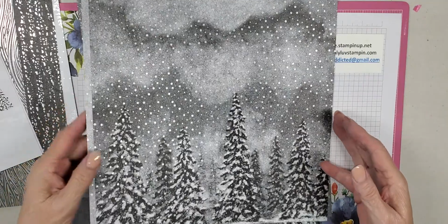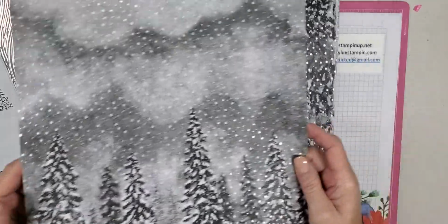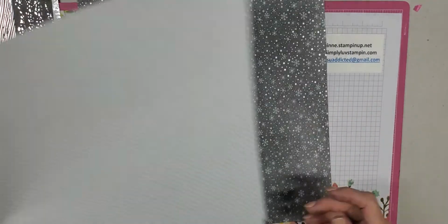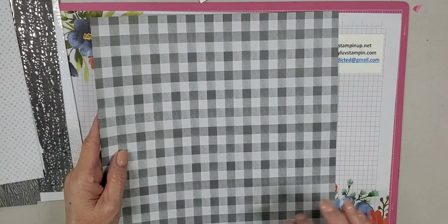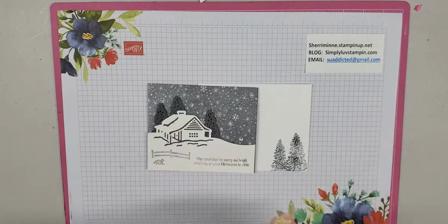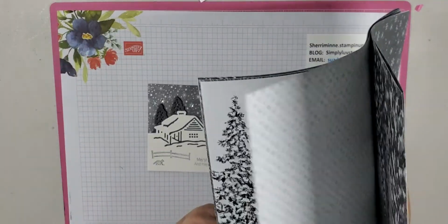These trees have snowflakes coming down, and again, that's all silver foiled. On the back side of that one is little polka dots. Like I said, this is the one that we're using today. On the back side of this one is a buffalo check pattern, which I think is great too. I love this pattern. With the paper, you get 12 sheets, 6 patterns, two of each one.